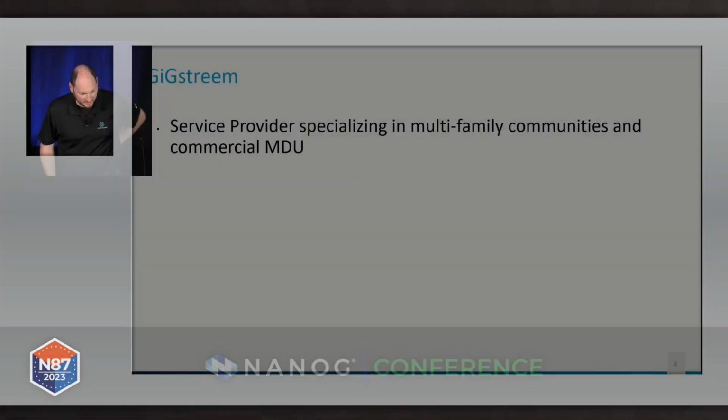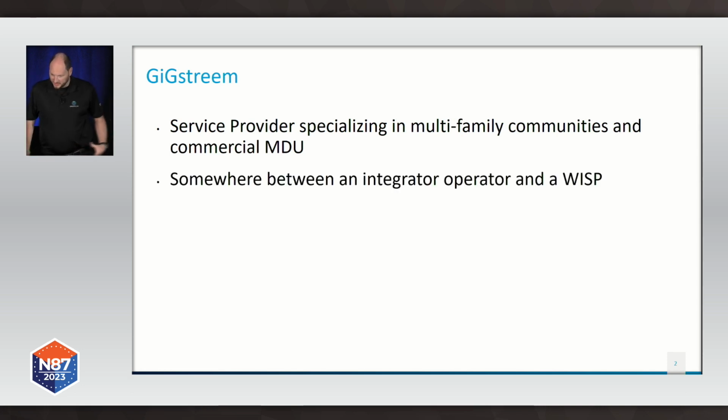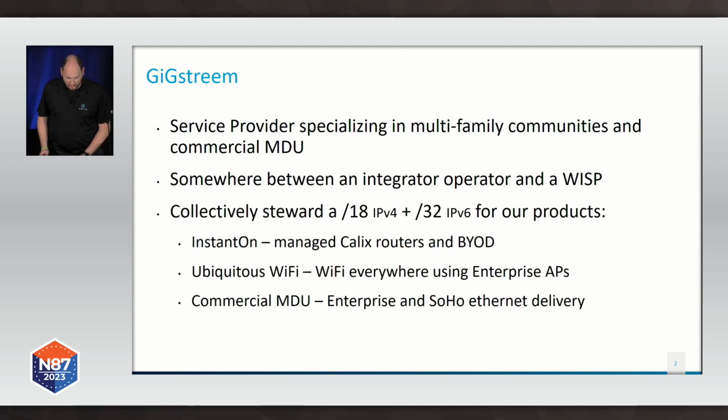So GiGstream, we are a mostly residential service provider. We deal primarily with the MDU space, corporate apartment housing, and commercial buildings in downtown areas. We're somewhere between an integrator and an operator, where we show up to a property and there's equipment waiting for us to install. We do the underground, bring it all online, and then share in the operational management to deliver a retail internet product. The size of our network, we're about 12,000 customers and growing, and we have a fractured IP space, but collectively it's about an 18, and we're already deploying V6 across our nationwide footprint.